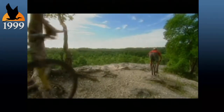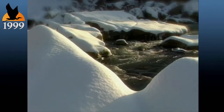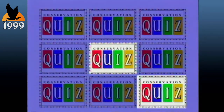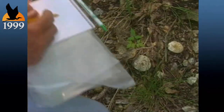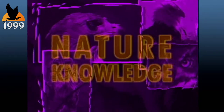Then, take to the hills to explore nature a different way. We'll also see how designs in nature influence the world around us. Put your thinking caps on, we'll have a new conservation quiz. And Dennis Figg has some valuable tips on identifying mushrooms. But first, it's time to check your nature knowledge with Ralph Duran.